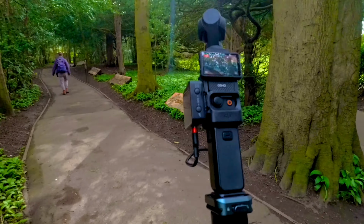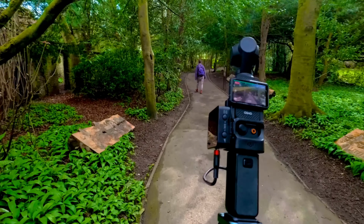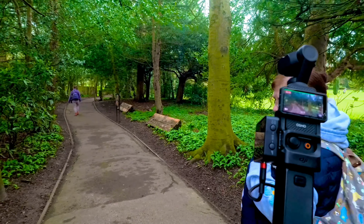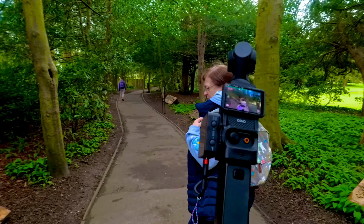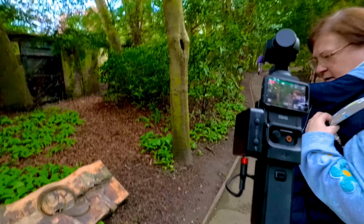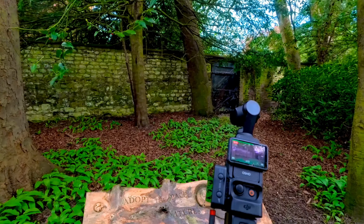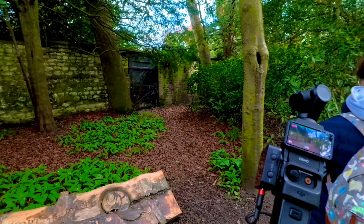Where are we going now? Mighty oaks. Oh, well, they do. And they grow into big horses. Oh. Well, you say that. Adopt the pace of nature.